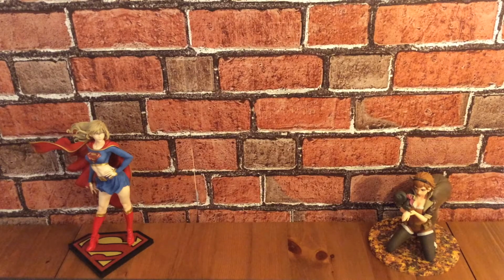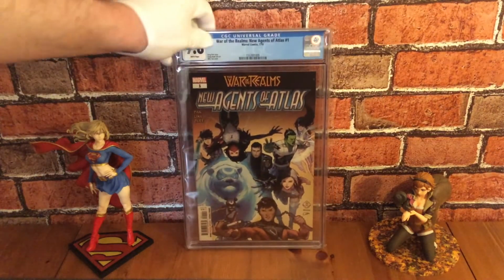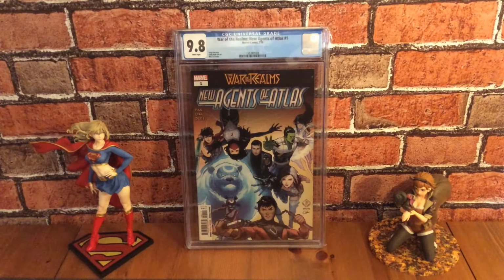Okay, next one I have to show is this one. Here we have War of the Realms, New Agents of Atlas, in a 9.8 with white pages. This is a really cool spec book as well. This features a lot of first appearances of new characters. So you've got, is it Crescent and Io, and also Arrow and Lunar Snow, and I believe is it Wave, and a cover appearance of the Swordsman. And Silk is also part of this team, Cindy Moon.